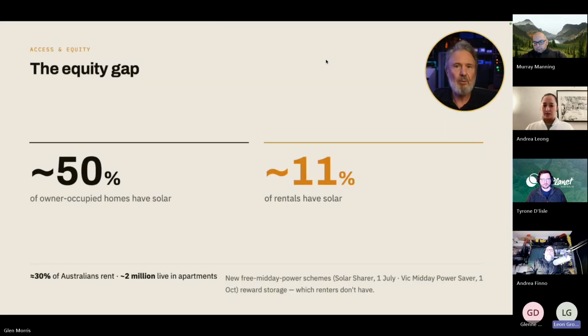So what is it? What is the problem? The problem is the equity gap. According to Rewiring Australia, approximately 50% of owner-occupied homes in Australia have solar. It's the highest per capita in the world, by a long shot. But renters, probably only 11% or less. It's a bit hard to say exactly, but a lot less. And that's partly because they haven't been able to access any of the incentives that have made solar so popular in Australia. So it's a really big issue, this equity gap.